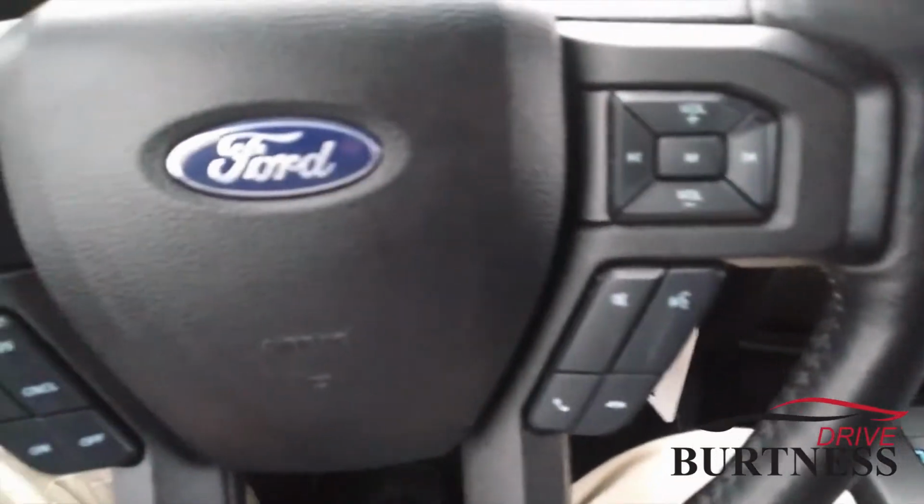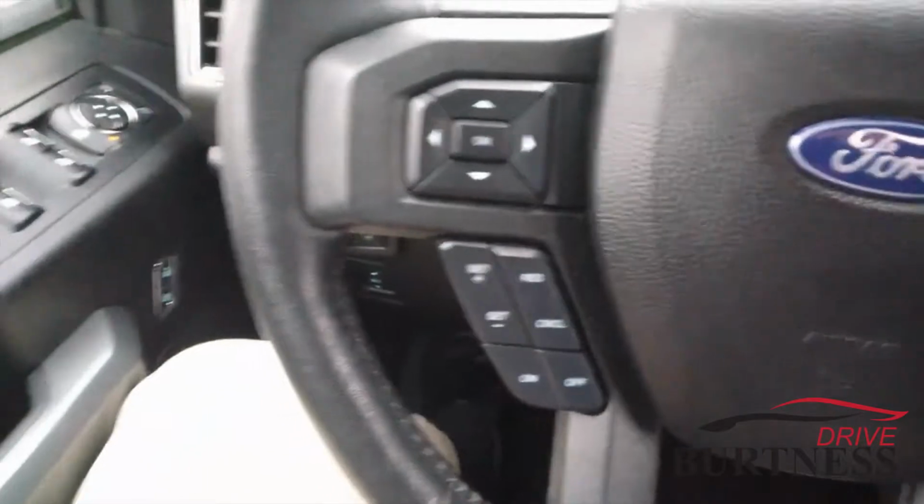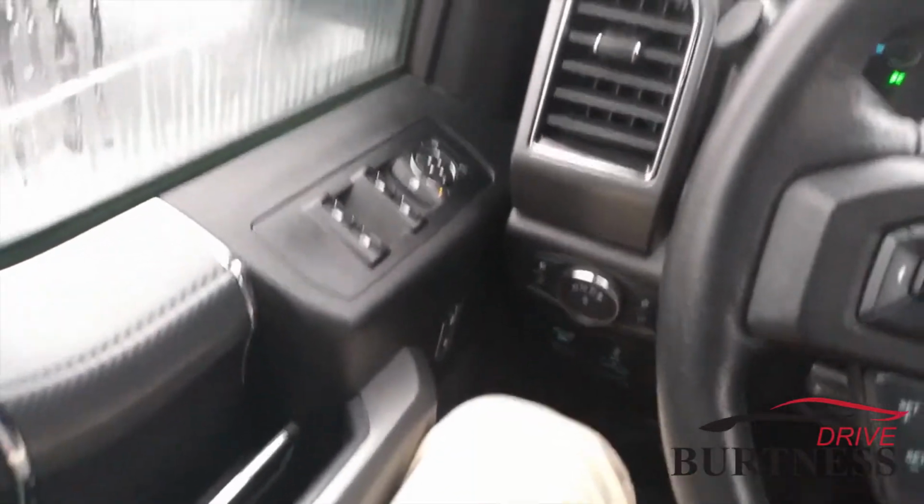Really nice unit. If you're in the market for a nice truck at a really reasonable price, this could be the right one for you.